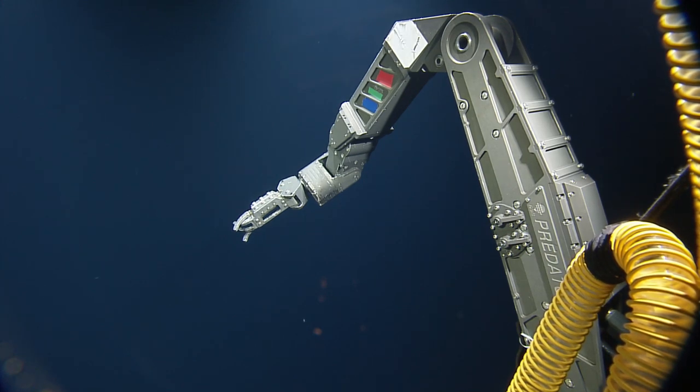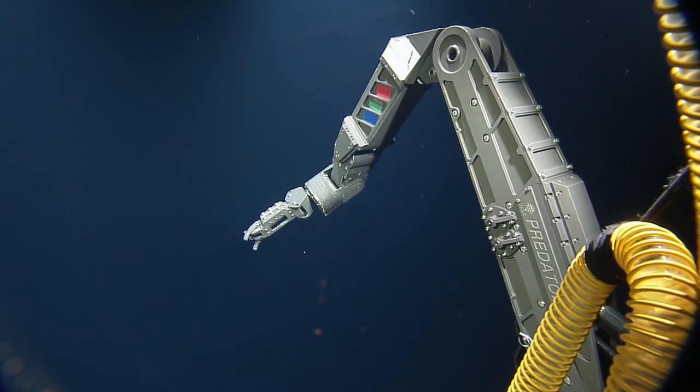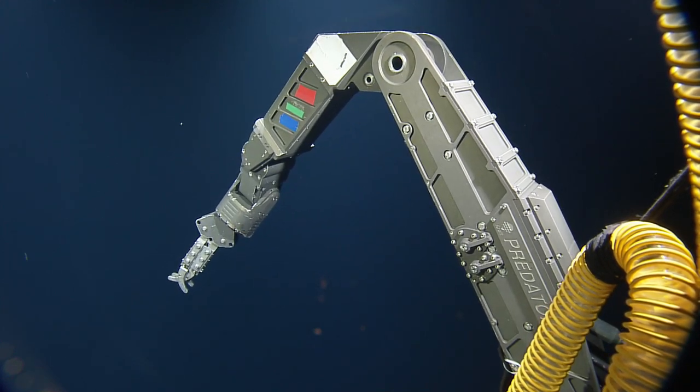Chat did do the math. Yay. Chat says it would take Herc approximately 2.2 hours to descend to 4,000 meters and 3 hours to ascend. Cool.